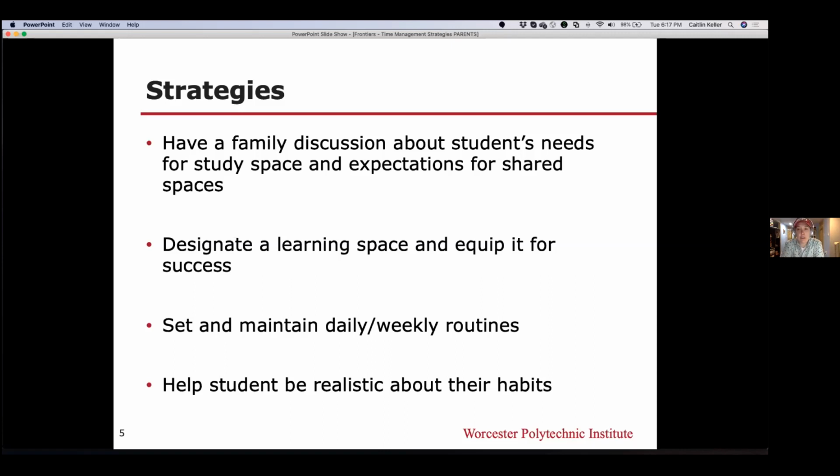Having a designated learning space is typically the best, and that gets into what I have one bullet down, setting and maintaining routines. Having the same place that they go to do their work can really help with focus. Many of the students said that they would prefer that space to be far away from their other fun distractions, their video games and things like that. Some mentioned that they have a second computer for that purpose.